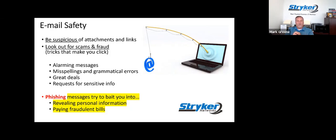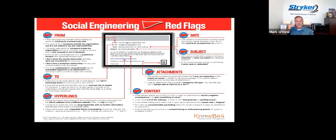Make sure that if you see something in the subject line that's misspelled, or you see an email address that's a little weird, don't open it up. This is a bait and switch. But I will tell you that the cyber criminals are very good at social engineering in email. And you need to be very careful and very specific in looking at the email that you're receiving.